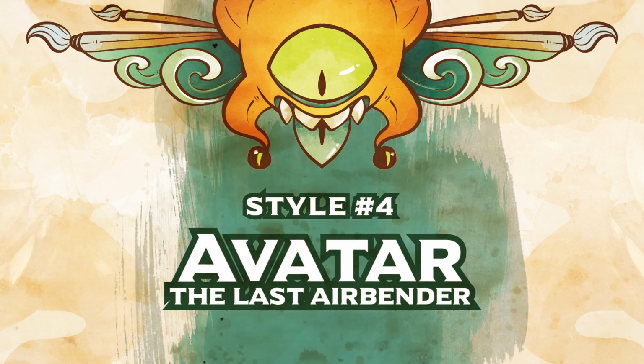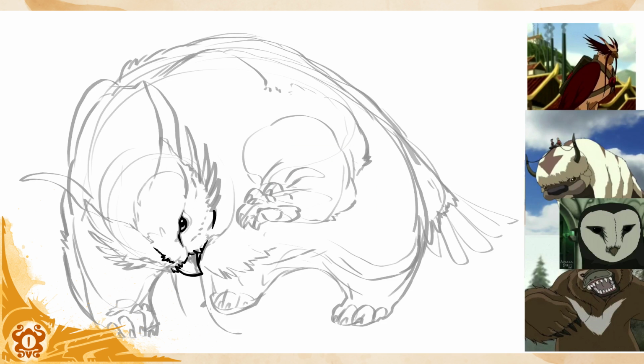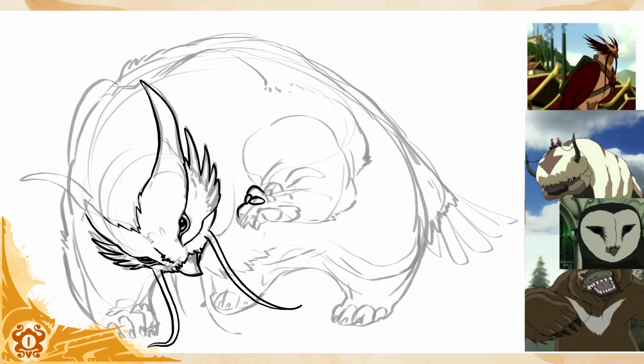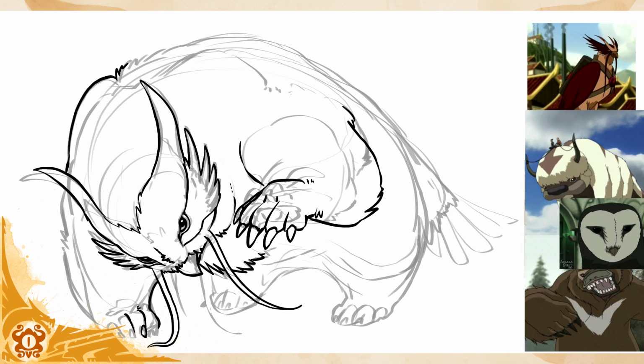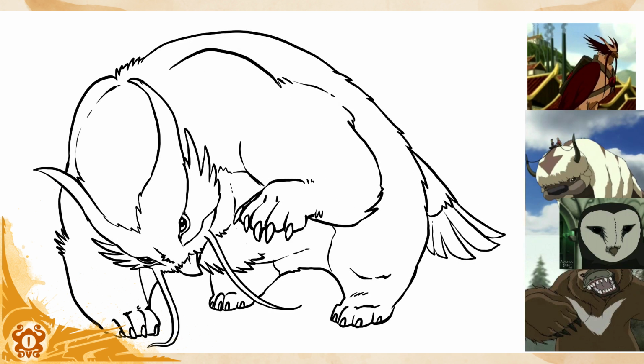Alright, up next, Avatar style. I think it's so great that Avatar: The Last Airbender is taking another generation of kids and adults by storm. Just the other day, I was getting the mail, and I watched these neighborhood kids swing around sticks like bow staffs and scream that they were master of all the elements. I was so proud. If you have not yet watched Avatar: The Last Airbender, the entire series is on Netflix.